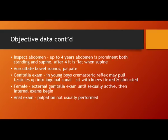With females, you're just going to do an external genitalia exam unless there's a good reason to do an internal exam, such as suspected infections or suspected sexual abuse or things like that. When they're sexually active, that's when you begin the gynecological exam. It would be somebody experienced with the assessment that would be doing it. You wouldn't want to be doing it your first time on a young girl for sure. Anal exam, we just inspect. Palpation is usually not performed on children.